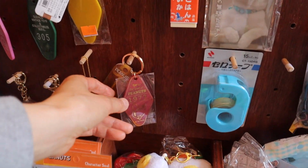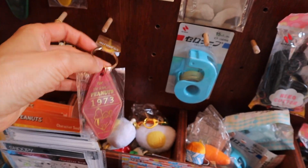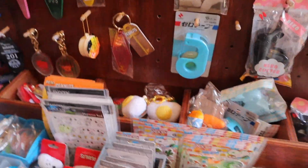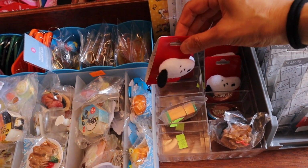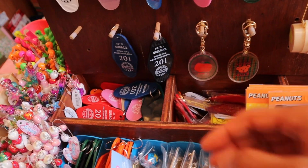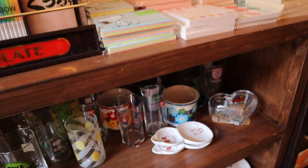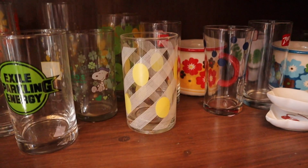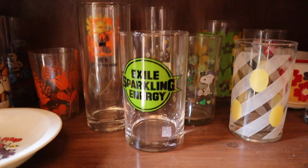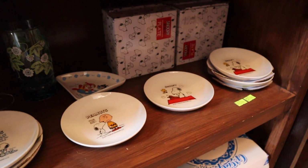I have a friend who really likes Peanuts a lot. So I think I was kind of looking at this and deciding whether or not to get that for her. Do you guys have a favorite character? I think my favorite character is probably Little Twin Stars, Kiki and Lala. So that is always something that I gravitate towards. But then, you know, is there a character that you really like that if your friend went to a store and they saw something with that character, they would look at it and think about getting it for you, or think, oh, this is perfect for my friend?